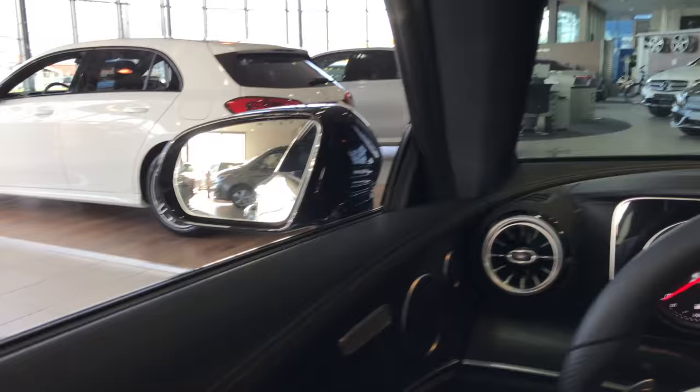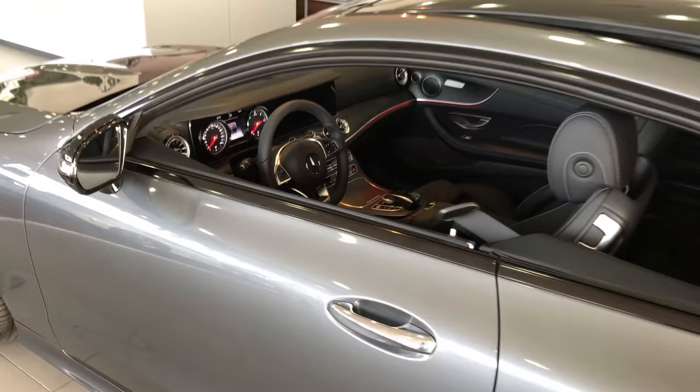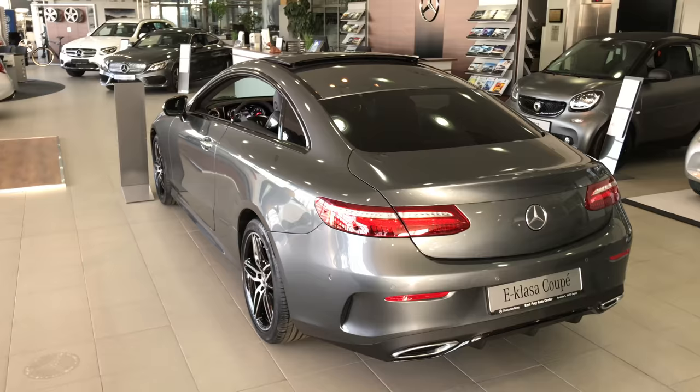I must say I love the car. It's super spacious, and this no B pillar thing is awesome. Just let me put the camera here. Look at this space around me. Wow. That's super awesome. And grab the key and get out of the car. Beautiful. E-Class Coupe.